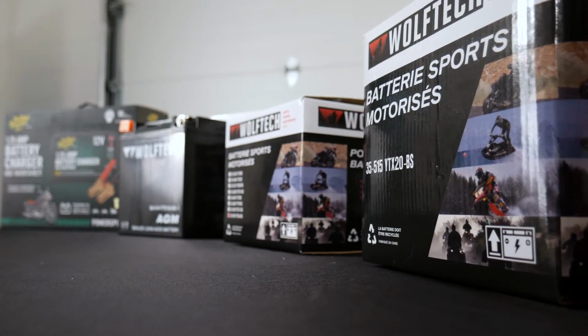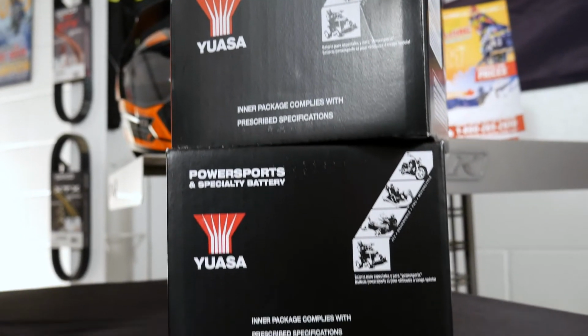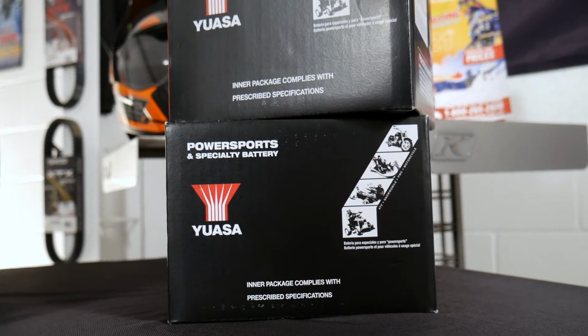So here at Royal, we have a couple different brands of batteries. Wolftech, really good brand that we carry, and also Yuasa. Very well known. Wolftech, not so much, but I know it's getting bigger and getting out there. Between the two, there is a maintenance-free offered and also conventional. Some models take conventional, some take maintenance-free. Definitely maintenance-free is the way to go.